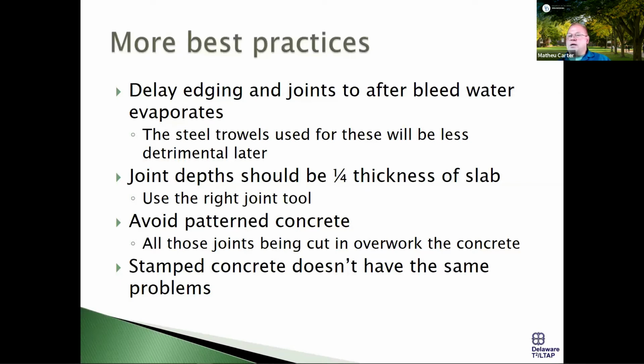Use a 3/4 inch joining tool. Or no, that'd be, I'm sorry. See, I am bad at math. So we would want much more than that. We'd want like a 1 1/4 inch if we were doing a 6-inch, or we would want to cut the slab. Again, there's other methods we can use.